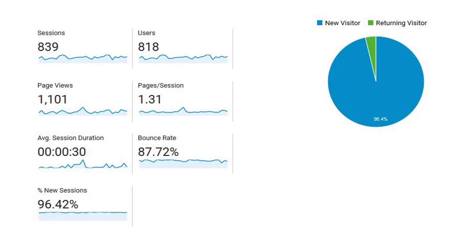Why do so few people come back to the site? Why do so few people read more than one page? Wherever the visitors are coming from, they're obviously not coming for the right reasons, because they don't stay.